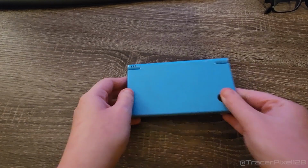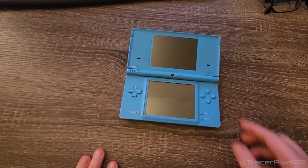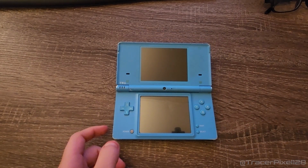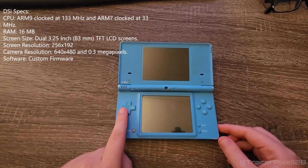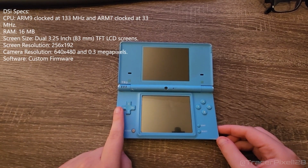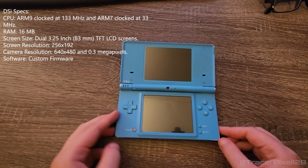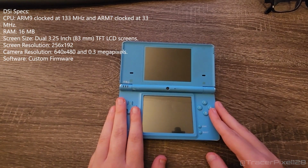For Christmas 2009, I got this. This is the DSi. I originally wanted to get a DSi XL, but I ended up getting a DSi. For specs, this has two CPUs. One is an ARM9 clocked at 133 megahertz, and its second CPU is an ARM7 clocked at 33 megahertz, which is a lot faster than the original DS.